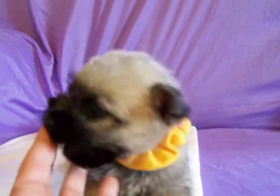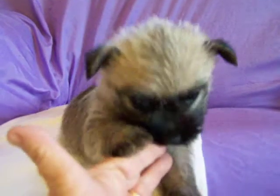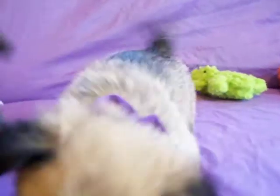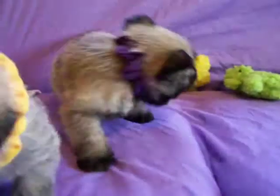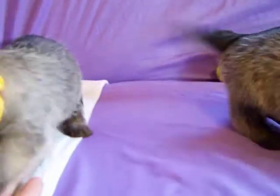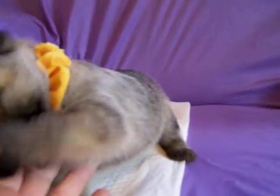Yes, we do. This is Mr. Yellow's face. And Mr. Purple coming up here for some more attention. Yes, you are, Mr. Jealous. And they've all pretty much got the same personalities. They're all loving, sweet puppies. There's not a shy one in the bunch.